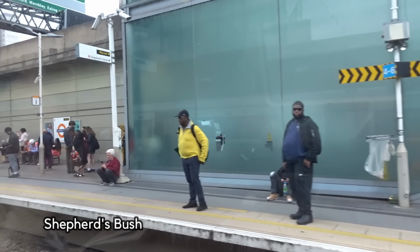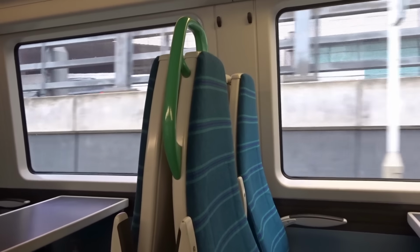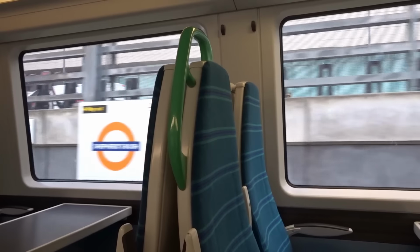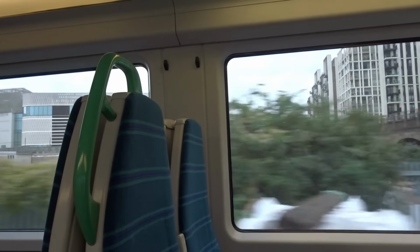Shepherd's Bush Station opened in 2008 on the site of the former Uxbridge Road Station at a time where the area was getting quite a major revamp and regeneration with the opening of Westfield London and everything that was going on in Shepherd's Bush and White City.